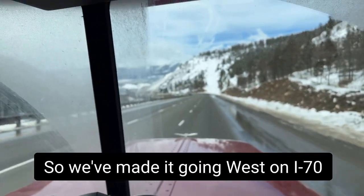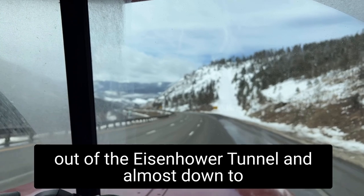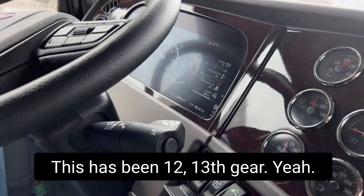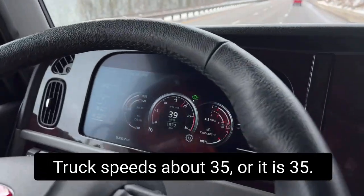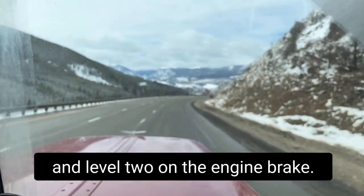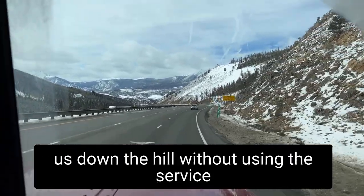Okay, so we've made it going west on I-70 out of the Eisenhower Tunnel and almost down to Silverthorne and have not touched the brakes. This has been 12, 13 miles. Yep. Truck speed's about 35, or it is 35. We've been running right there, toggling back and forth between level one and level two on the engine brake. And this thing is having no problem getting us down the hill without using the service brakes.